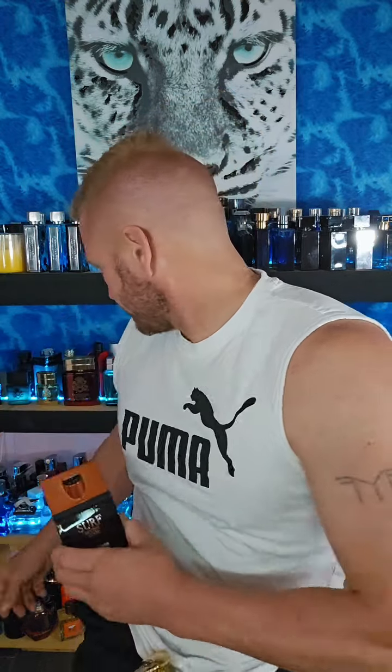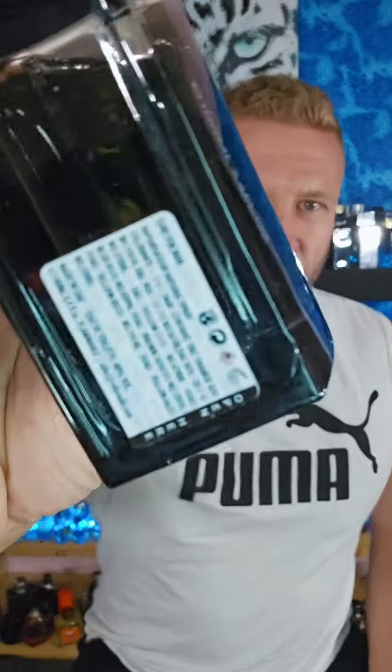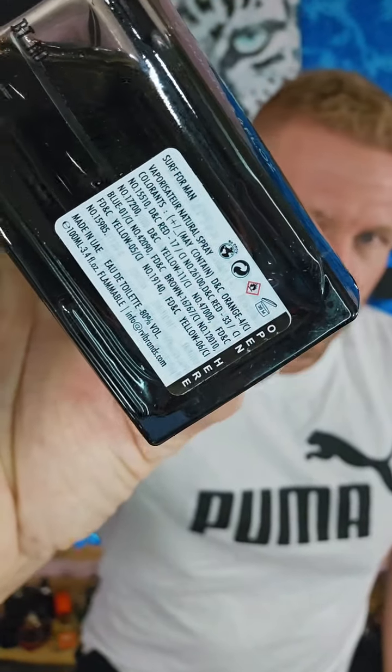Projection is like the same. They could be reformulated now. Who knows? I know that my other Surf, Surf Pour Homme, is an Eau de Toilette concentration. I've seen other people say this is Eau de Parfum. So I don't know. This one is Eau de Parfum. I don't know why this one on me just doesn't perform as good as I thought it was going to, but it isn't bad. It's a $15 fragrance. It's really not that bad, so I'm not going to knock it too hard for that. I'm just not getting what everybody else was talking about.